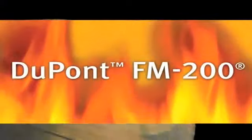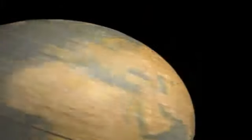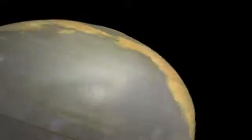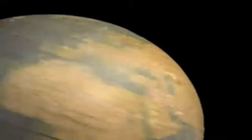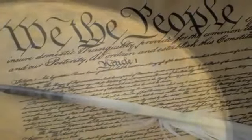You can install a system using a trusted choice in waterless fire protection, DuPont FM200. DuPont FM200 is specified in over 70 countries and can be found protecting more than 100,000 assets, including the Eiffel Tower and the original copy of the United States Declaration of Independence. That's because DuPont FM200 Clean Agent Fire Suppressant extinguishes fires fast.